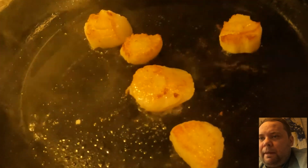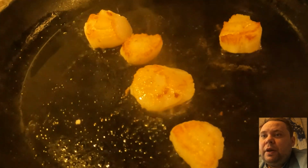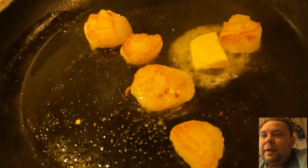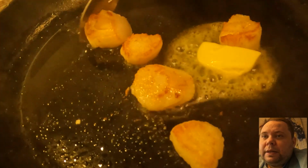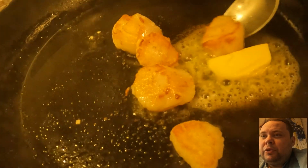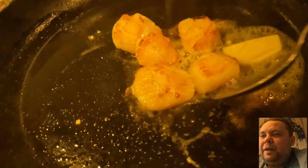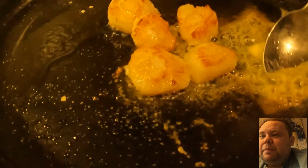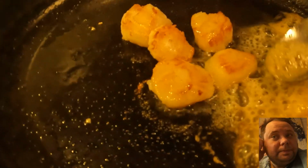Now that we have turned them, it's time for some butter in the pan. This is just to enhance the flavor and to make it really good. You just put the butter in, let it melt a bit, and then you take a spoon and baste them with the butter. I'm sure there's some technical term for it used by chefs. I can't remember, but just take the butter and baste it over the scallops, and it makes all the difference in the taste.